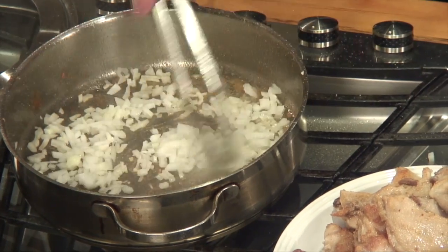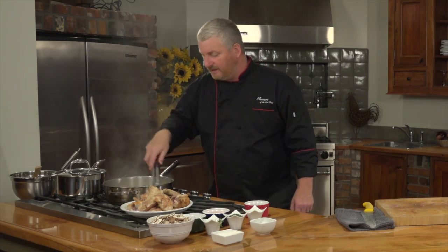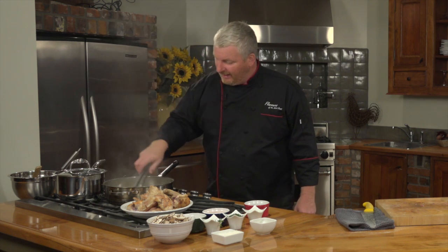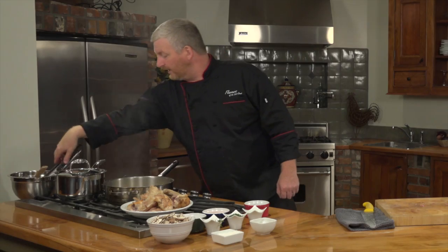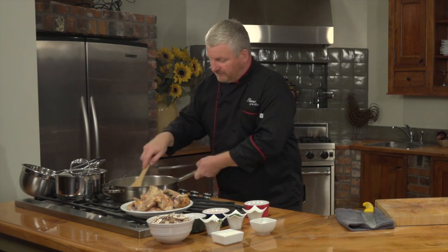Now at this point, we're going to use the natural juices or the water that's coming out of the onion to deglaze the pan. And what that will do is it'll just lift any of that little bit of caramelized flour off the bottom of the pan. We'll switch over here to a spoon, which I can use as a little bit of a scraper.